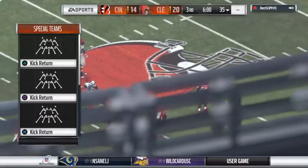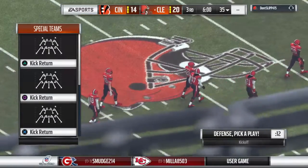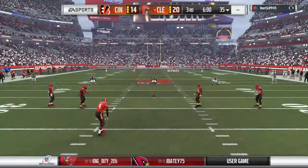Well, that came a little abruptly here. Still working on my apple up in the booth. Hang on here. Let me spit this out. Well, we can get to the third quarter now.